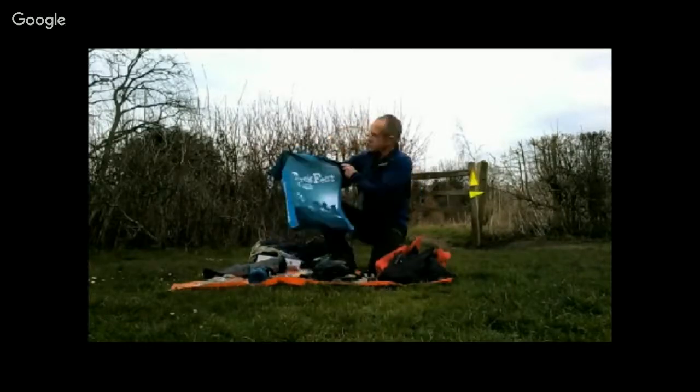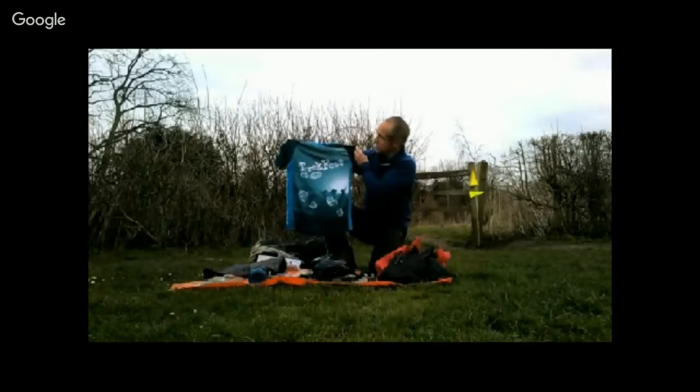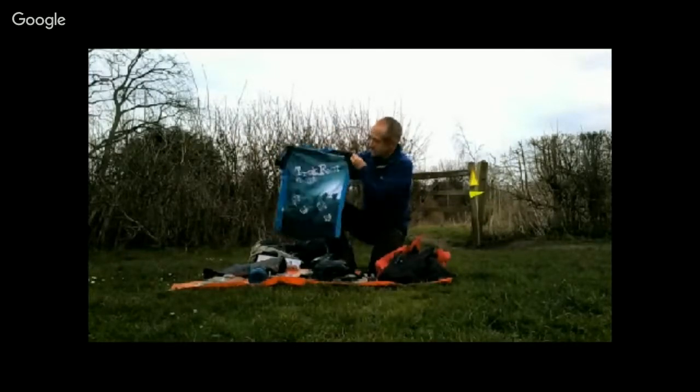We use the layering system when we're walking in the outdoors, and the bottom layer is called your base layer. Now this has to be made of a wicking material that keeps the surface of your skin nice and dry. There's a great souvenir for the event. It's the TrekFest t-shirt. It's a superb souvenir, and it's also made of exactly the right material.